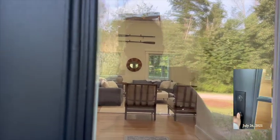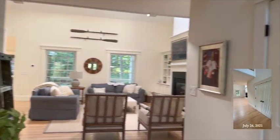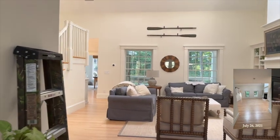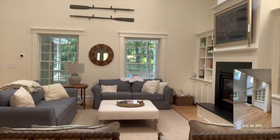So we'll head inside. Our foyer, and a ladder because, like I said, we are in the middle of a million different things right now. And so that is the reality of this house.